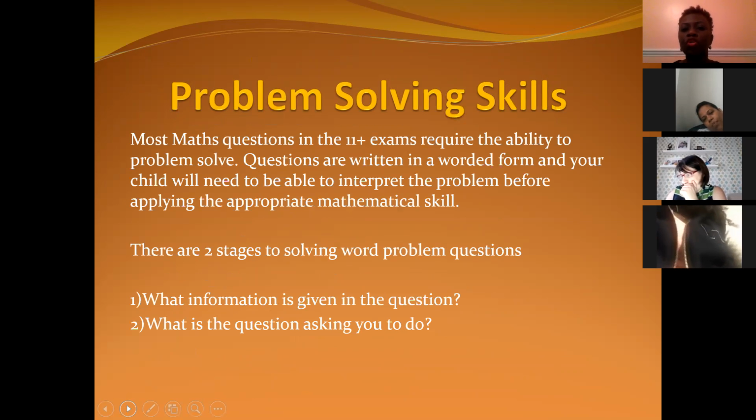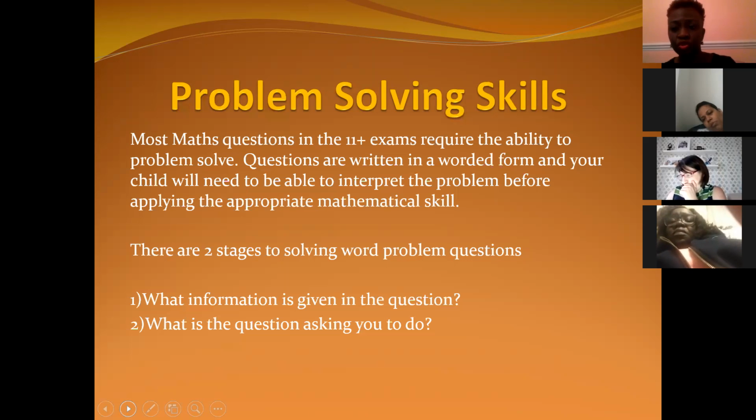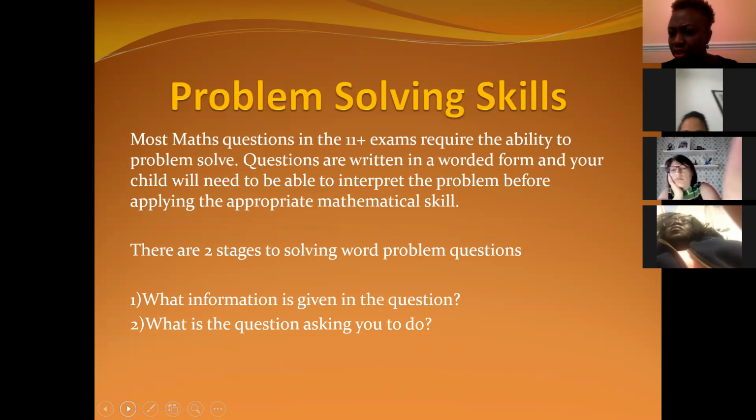Before I go on to problem solving skills, I'd like to give us the opportunity to ask any questions, although I know that there are questions at the end, or there might be opportunities, but I just would like to give us the opportunity to ask any questions with regards to the rapid recalls, the mental strategies, the basic arithmetic skills, before I move on to the problem solving skills. Are there any questions?